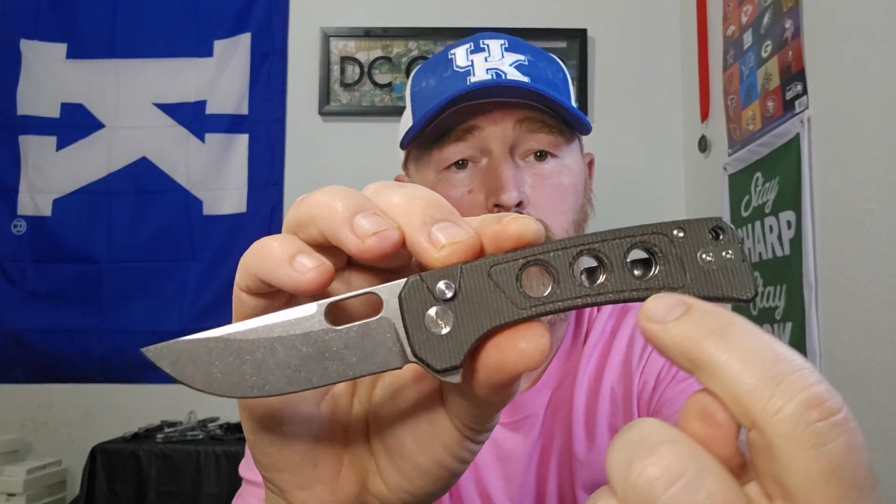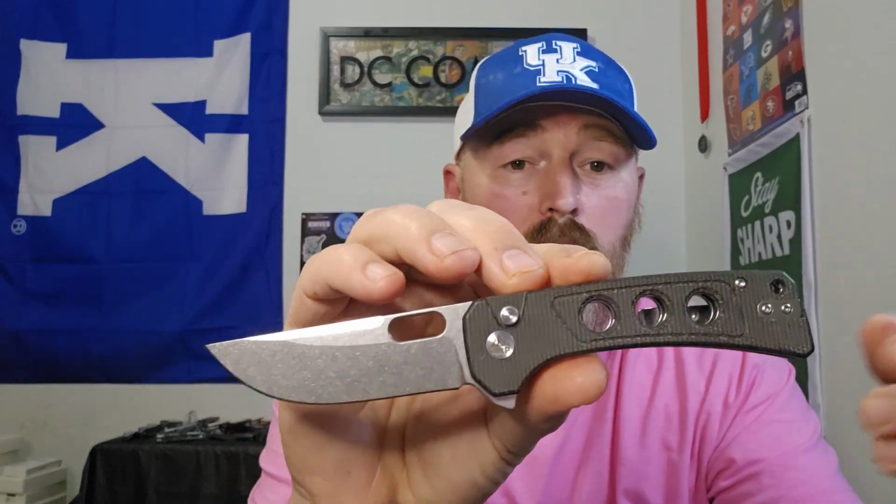Deep carry pocket clip, screws are set into the handle, and it is reversible. There's holes all through the handle, as you see, to lighten it up. Also to give it a unique look. A very cool blade shape. Now this is a trailing point, so it's got a very sharp tip, a nice belly with the cutting edge, very, very sharp, good knife, and it's got a thumb hole right there for opening.